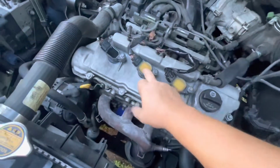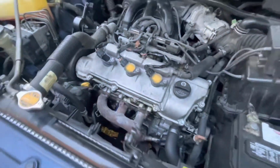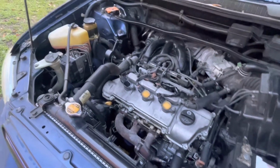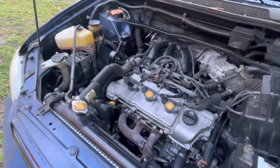So we swapped the coil to check, then the code jumped to the other coil. So we replaced the coil with a Carcraft, the cheaper one from Advance Auto Parts. The code went away for a day, then it came back the next day.